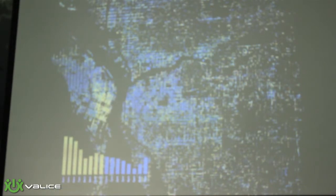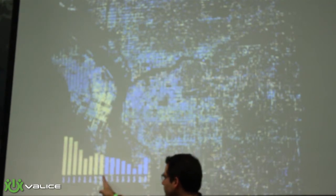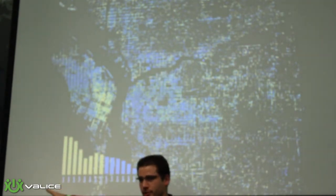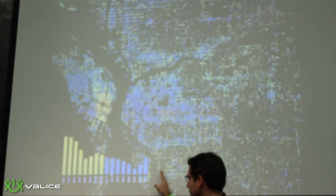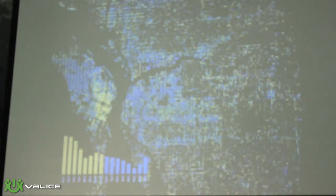So let's see if I have a mouse here. Nope. You probably can't read the numbers, but this is the time legend. So everything below here is like 11 a.m. to early morning, and everything after here is in the evening. So this is where the cars are available in morning versus evening.